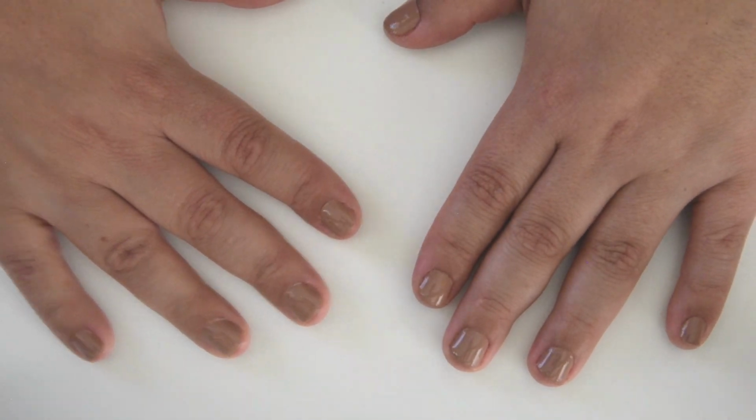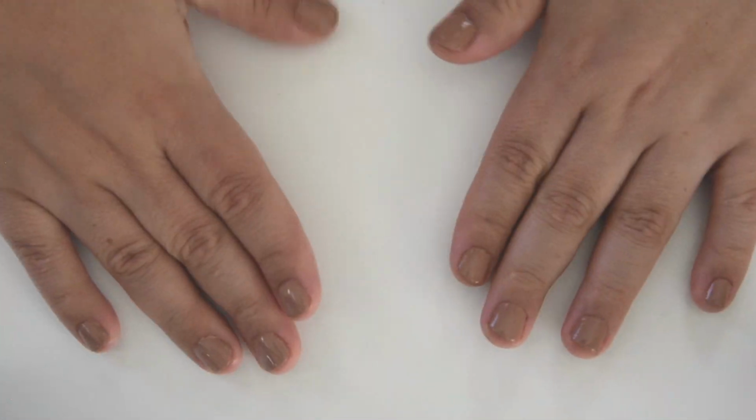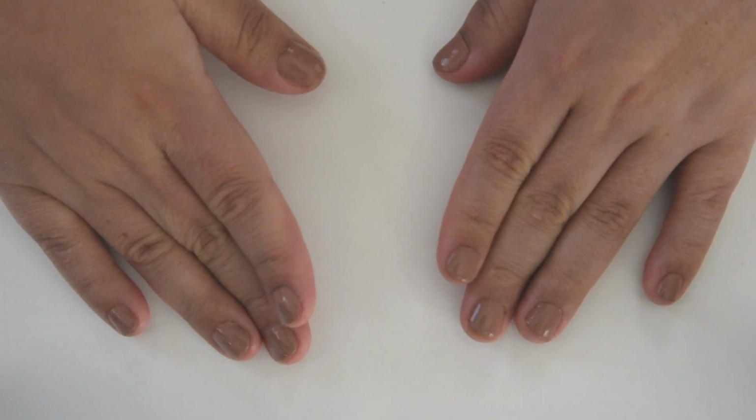Oh, see, I have good. So now the magic is done. This is ready. Hopefully you can see.